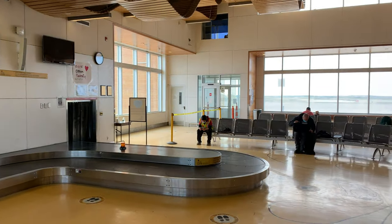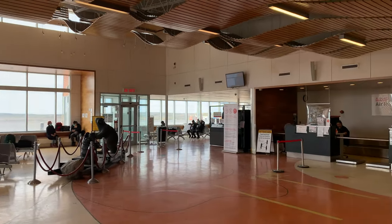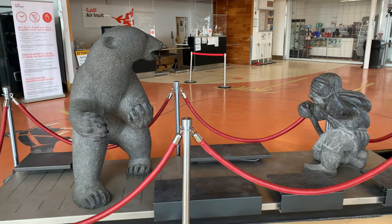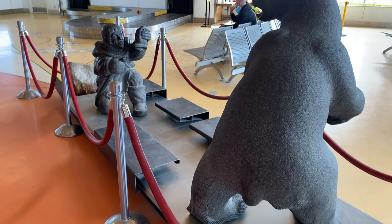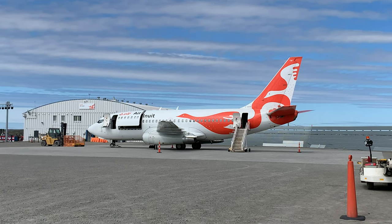This is the Puvirnituq terminal. We have the arrivals area, a waiting lounge, and a check-in counter. Air Inuit is the only airline flying here. In the middle of the terminal, we find this gorgeous sculpture by Peter Kumaluk Itukala showing an Inuk person with a polar bear, or Nanuk, standing on a traditional Inuit sleigh.